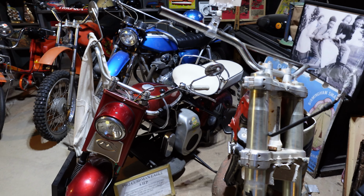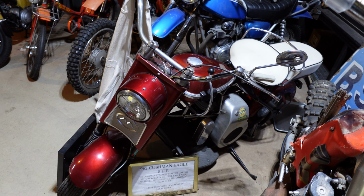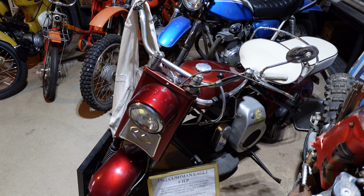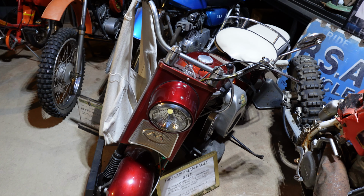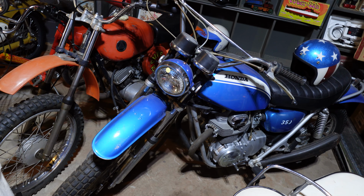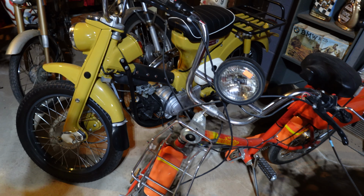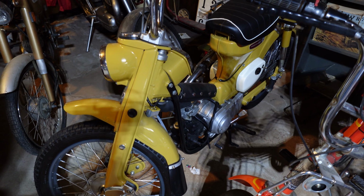Over here we have a 1962 Cushman Eagle, an 8 horsepower bike. The Cushman company started making motorcycles in 1937. The Eagle was produced from 1949 till the company closure in 1965. We've got a Honda 350 and another Hodaka Super Rat, an AMF Roadmaster. And then this yellowish mustardy colored one back here is a Honda 90.